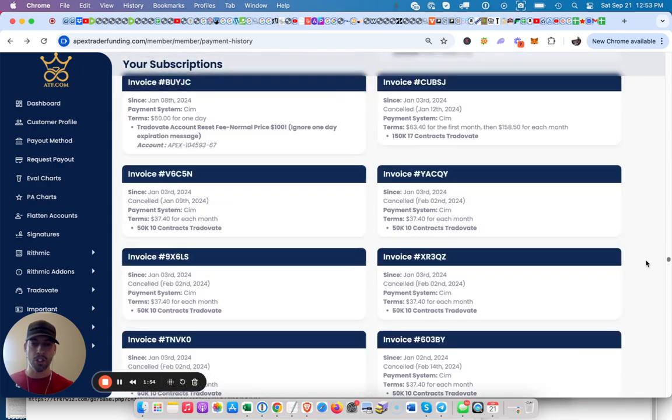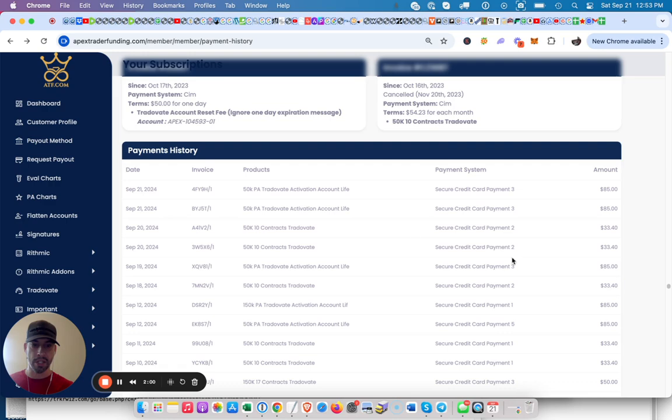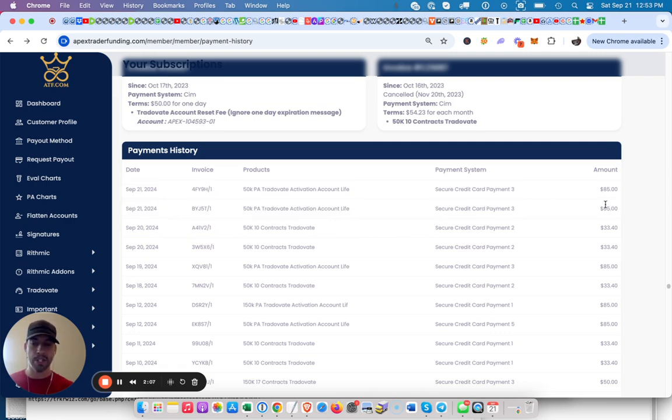Someone suggested just scroll down to where it is listed, because once you get through all of these invoices, you see all this. And this is including my roast, because I made the spreadsheet after the 12th. That was the last payment. I didn't buy any accounts since the 12th. So I think I made it around the 15th or 16th or 17th. Then I got another eval, passed it, activated it. Then I got another two evals on Friday, yesterday, and passed those two. So I wanted to get the most up-to-date number.